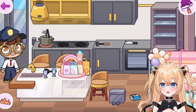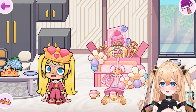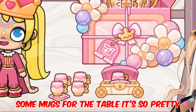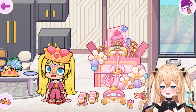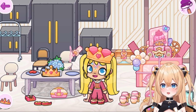Okay, let me use the last box. Let's open it on the most right side so we have enough space. Wow, what is this? Some mugs for the table. It's so pretty and they have milk inside too. I love it so much. And then this one is, ooh, you can craft it into something else. Let's try. And also over here we have some cutlery sets and some champagne.